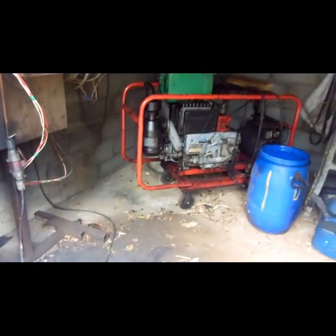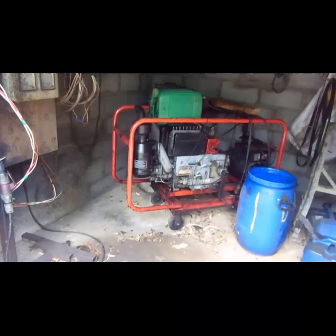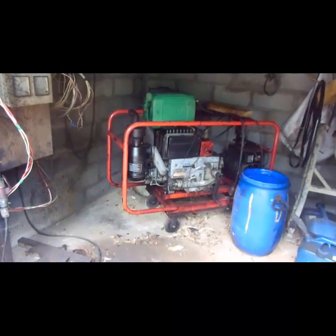Which I got to shovel up. There's concrete there, so it's not in the soil. But you can imagine what happened when it leaked all the oil. I wasn't down here. I was upstairs running the saw or something. I don't even know. And the engine bit the dust. So I need to get a new engine for that generator.